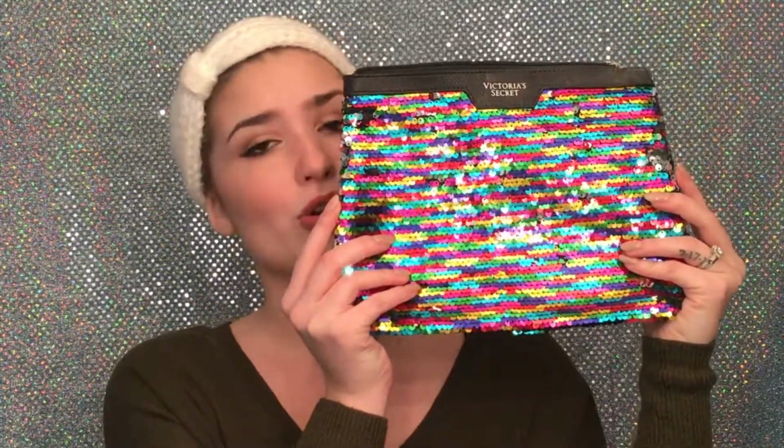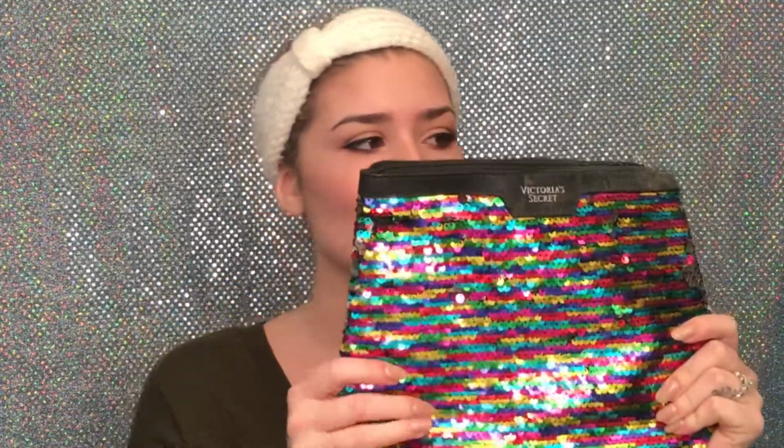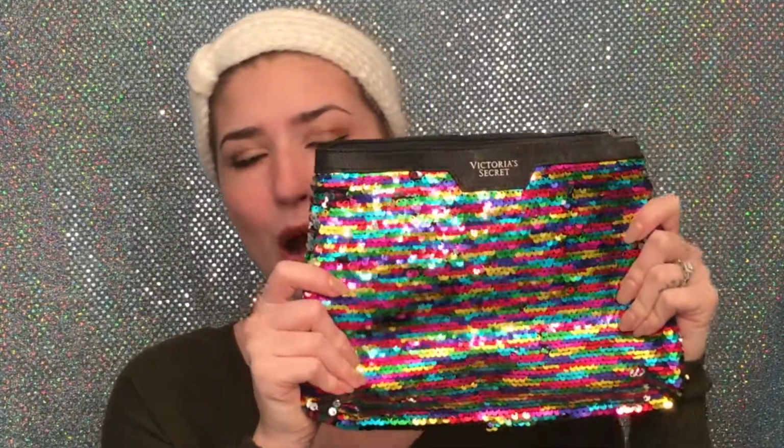I'm going to start off with this tiny little Victoria's Secret makeup bag that I received for Christmas in the tote or whatever. This came inside of that, so I like to use this as my makeup bag when I'm traveling. It's very small and it doesn't take up too much space in your bag, which is great because like I said, I don't like to take up too much space with my makeup bag.